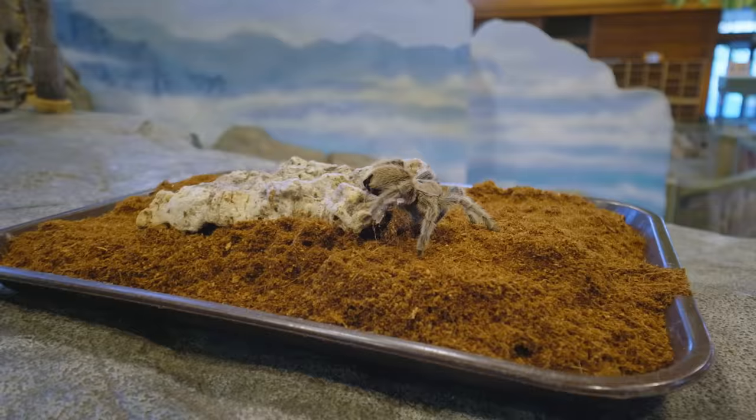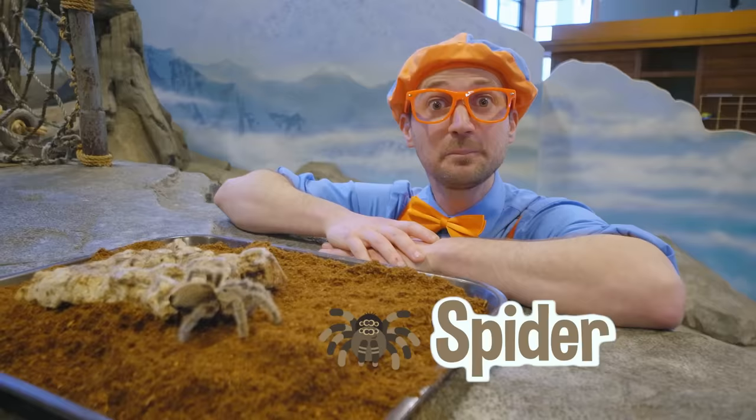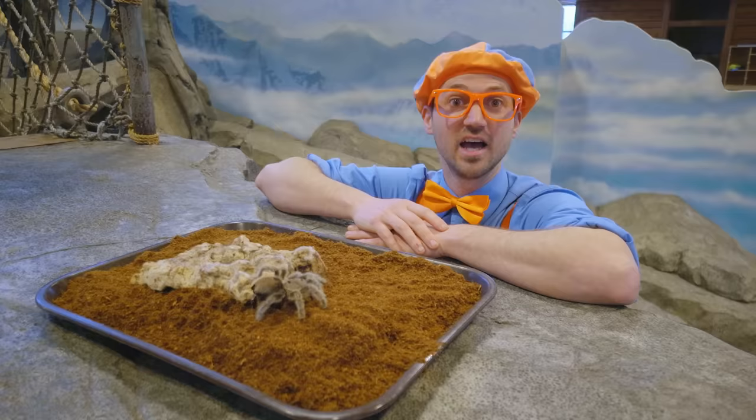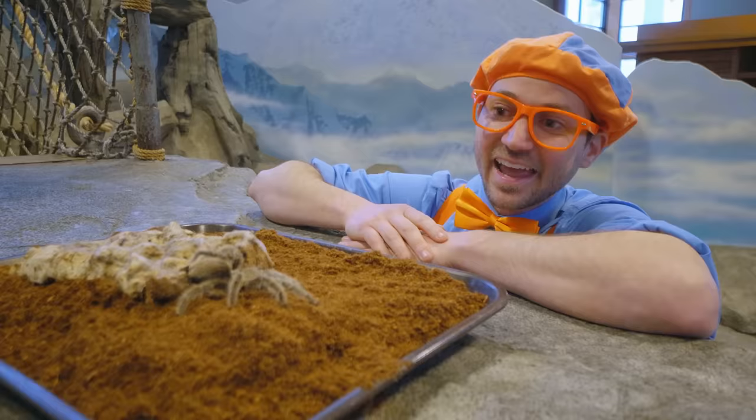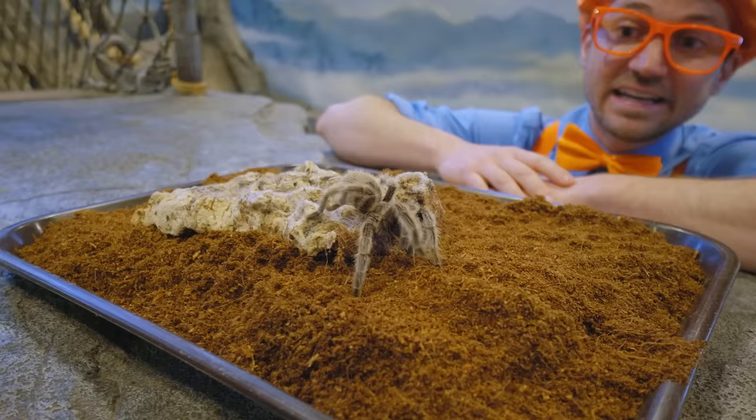Whoa, check it out. Yeah, this looks like a spider. Whoa, it is such a big spider. This is actually a Chilean rose-haired tarantula. Whoa, hello! I used to be really afraid of spiders, but not anymore. This one's actually really nice. Yeah, if I let it crawl on me, it wouldn't even bite me. This one is very nice, and it looks really hairy.